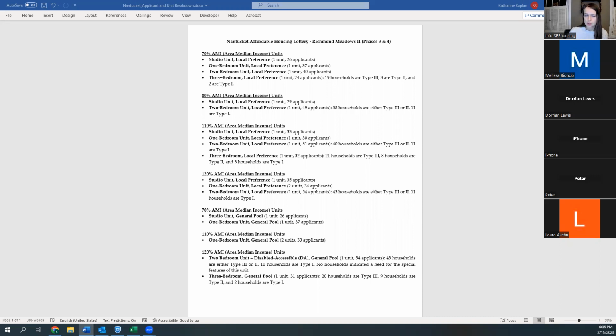The first drawing is going to be a local preference drawing. That is where I'm going to include the 108 households who have local preference. The random.org list is going to just randomly generate a list. It's going to scramble up those numbers, just like a lottery would if I was doing it by hand, and it's going to spit out results. So I'm going to show you just kind of how that works before we actually run the drawing.